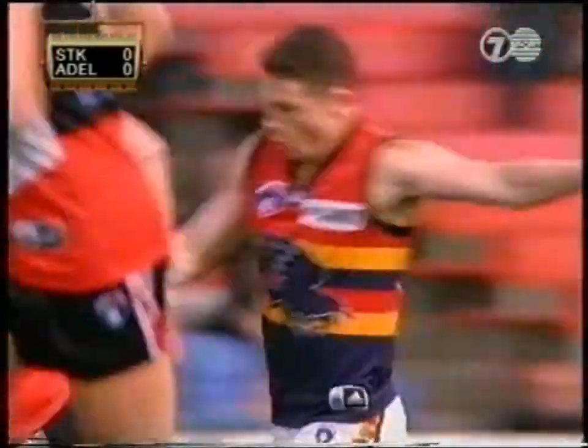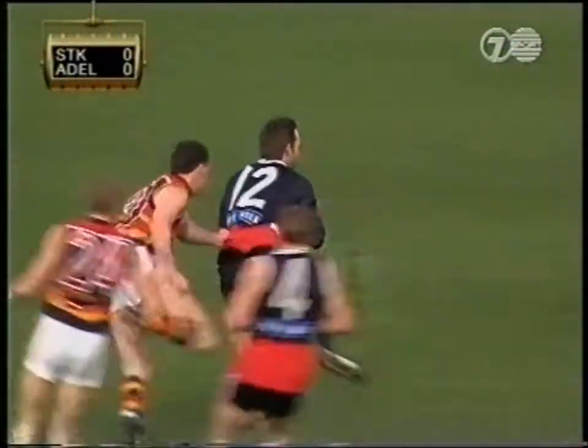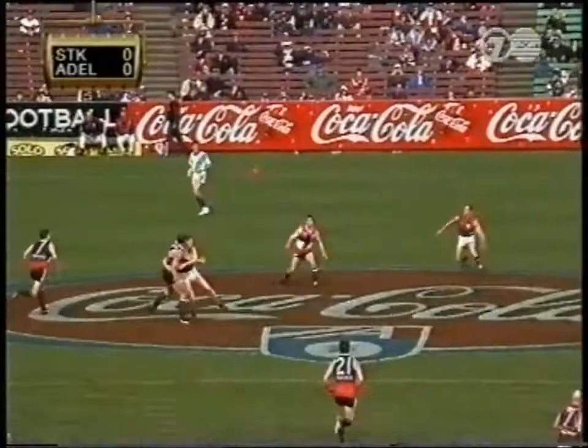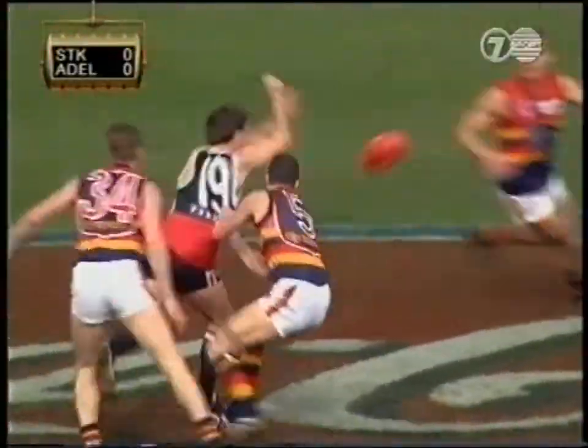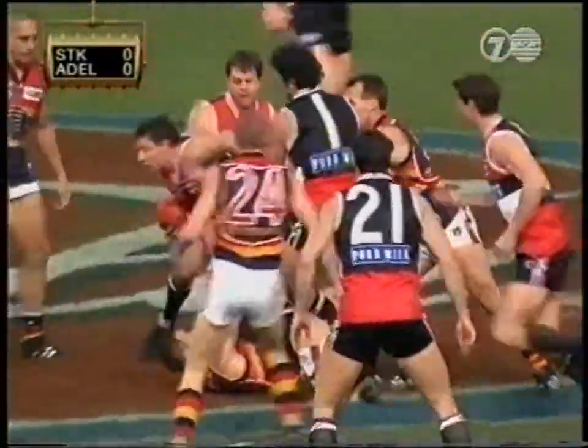Mark Stevens close to home, a Gippsland boy, again finds Bickley in the centre of the ground. Towards half forward go the Crows, and they're the Wakelands. This one's Shane in the long sleeves. Forward handball to Lowe, gets there the second time. They still haven't quite cleared the area. Ziller under pressure from Costa, tackling strong and hard to open the game.